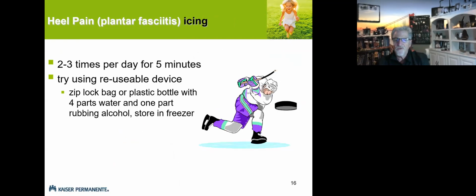And then icing can be very helpful. We try using a reusable device or a Ziploc bag filled with 4 parts water and 1 part rubbing alcohol. It'll become a nice slushy mixture that you can rest your foot on for 5 or 10 minutes. I just like taking an ice cube and a washcloth and rubbing it for 5 or 10 minutes on the area that hurts. That can be very helpful. Doing this 2 or 3 times a day can be very helpful.